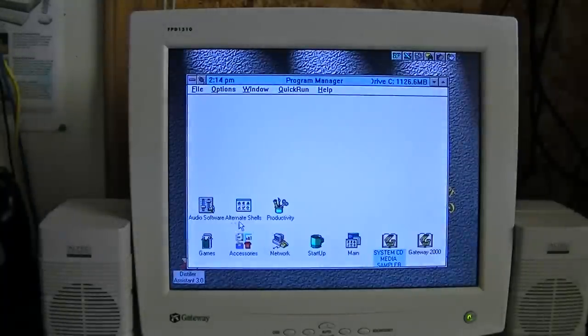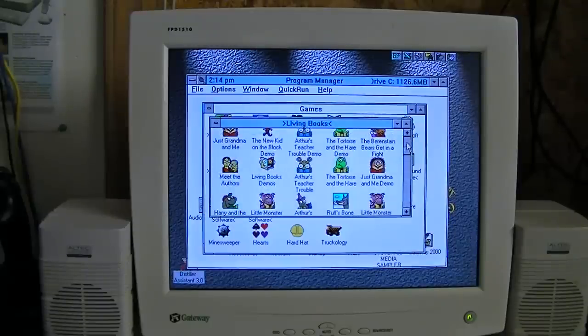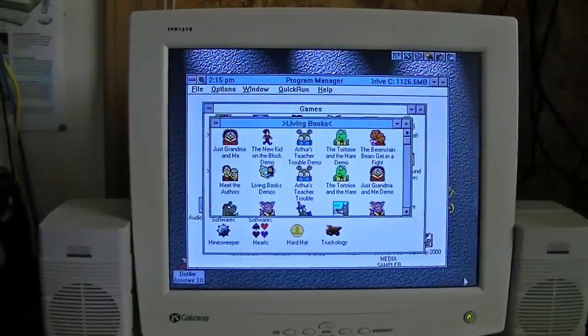And we can play a quick game, I suppose. What would you like to play today? How about a Living Books game? You grab the CD for that and we'll get started. Okay, this is a game that I used to play on my aunt's Gateway 2000, so it's appropriate to be playing it on this one. Just Grandma and Me, starring Little Critter.